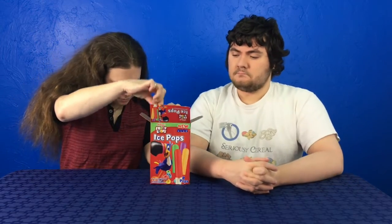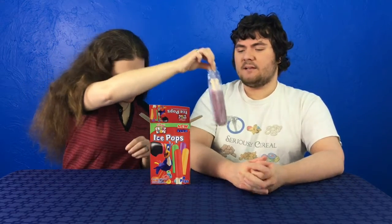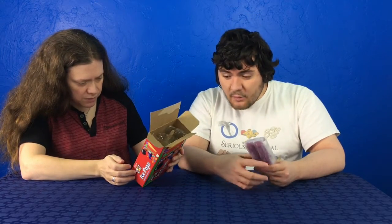It's kind of a chilly day today. We're pretty warm in the studio with the lights, but shall we see what's in the box? These aren't really conducive to putting out in a measuring cup. Looks like it's going to be 4 flavors. Oh, okay. There's two of each flavor. But a serving size is 3 pops. So it comes with 8 pops and a serving size is 3. It's not even.